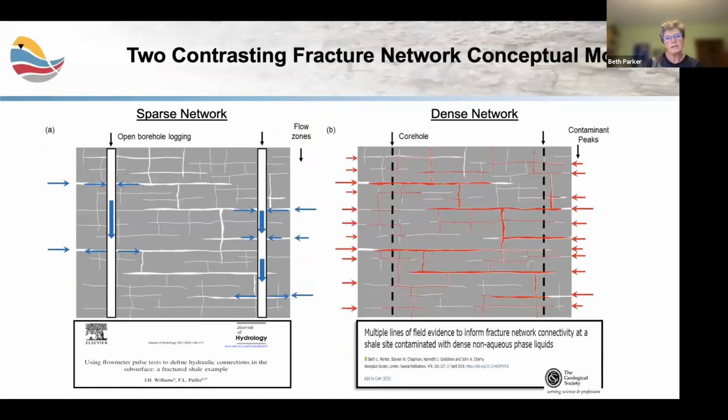And the take-home message from this collaborative work was the work published by the USGS based on the open hole flow metering suggested that there were only a few important transmissive fractures that had significant length and were through-going through the system, dominating the groundwater flow.